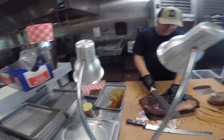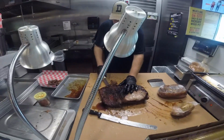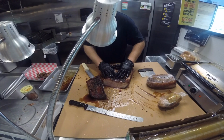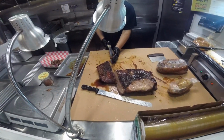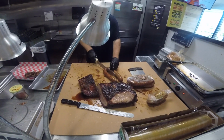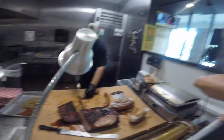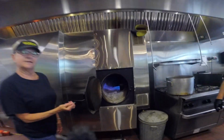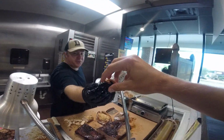I am stoked. If you cut this in half right here, look at all that juice. Oh my gosh. Man, that's insane. You just gave me a sample and it was just unreal. We're gonna do some spicy cheddar sausage, brisket, and chicken. Awesome. It's delicious, Mom. And all the meats are nitrate free too.